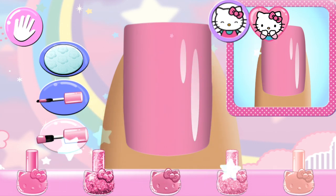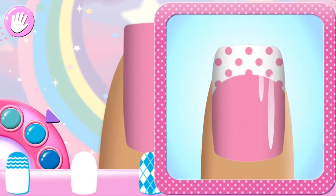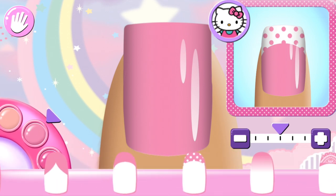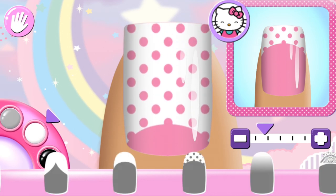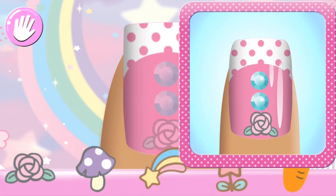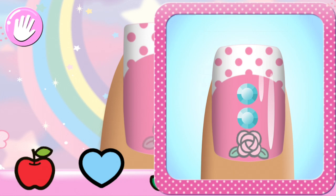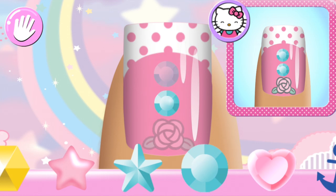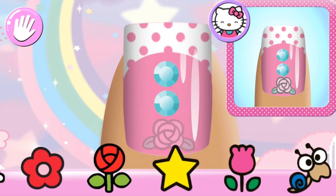Super cute! Can you pick out the matching pattern for your manicure? Looking good! All that's left is to match the stickers and gems. Make sure to place them carefully on your nails. Use two fingers to rotate or change the size of your sticker or gem.